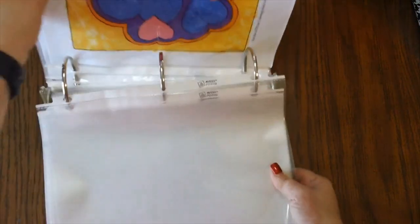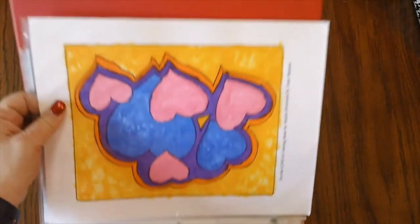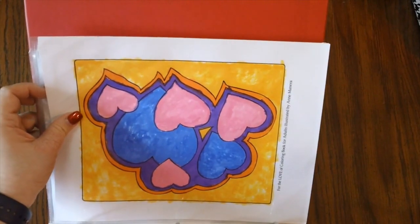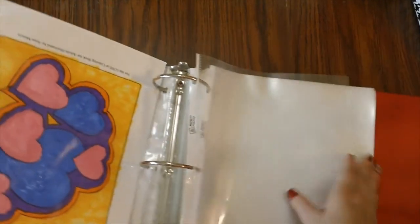Now I did actually make a video coloring this one, but the footage wasn't good because my head got in the way probably like 90% of the time. So I scrapped it and then I printed the picture out again and decided to take a second crack at it. The video and the picture came out much better the second time out. So this is what I came up with. That is from her Color Along series, volume 8.